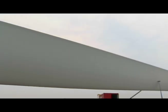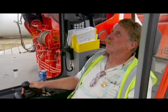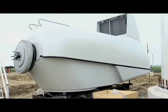The blades are 132 feet long, and they weigh 16,600 pounds. Each blade. The hub is what, 30,000 on top, and you're spinning that.